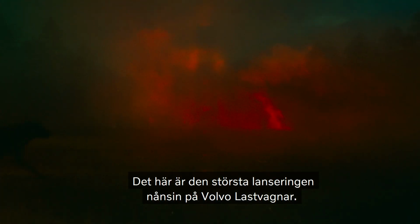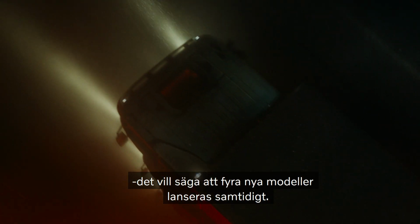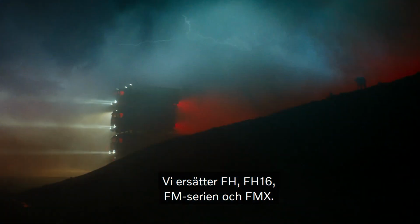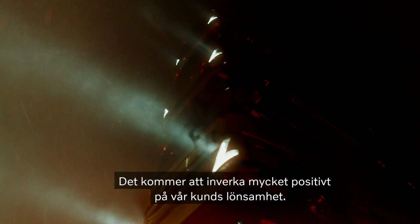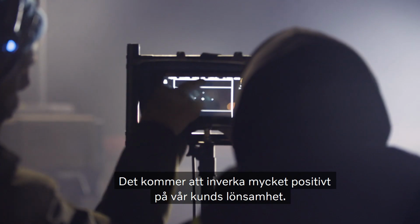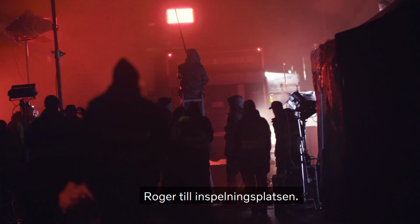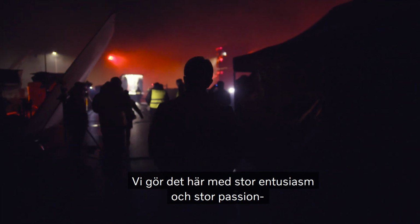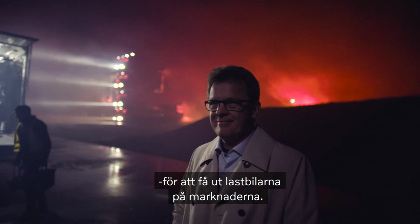It's the biggest launch ever at Volvo Trucks. The industry has never been doing that before, launching four new models at the same time. We are replacing the FH, FH16, the FM range and the FMX. That will have a positive impact for our customers' profitability. So we are doing this with big enthusiasm and a big passion to bring this out to the markets.